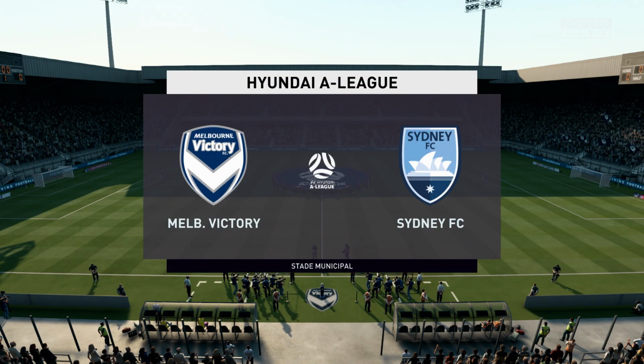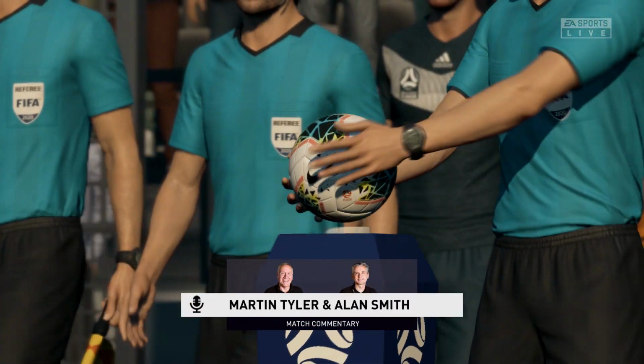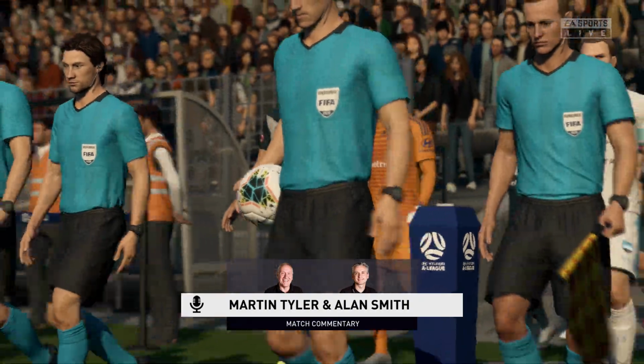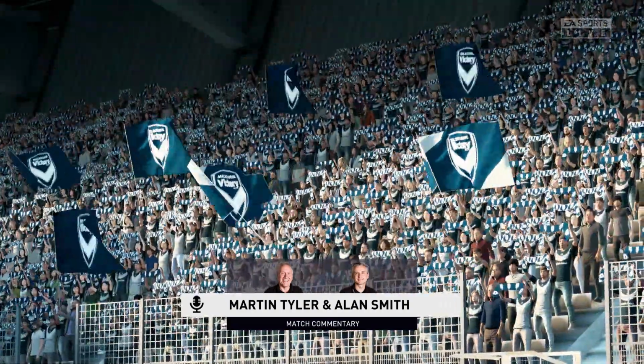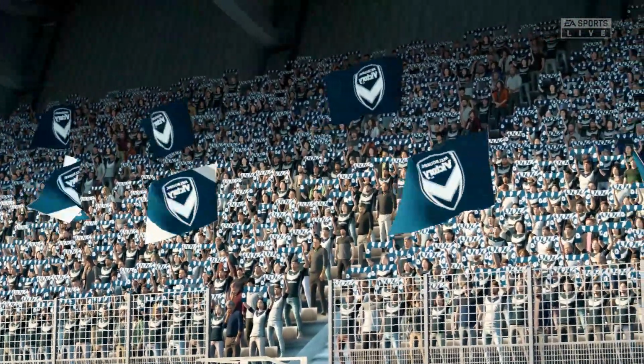Welcome to you. Martin Tyler here, along with Alan Smith. We have league action for you. We've been counting the hours, Alan, haven't we, for this one? Yeah, a real buzz around this ground. Full house. A lot of interest in it. Hope it doesn't disappoint.